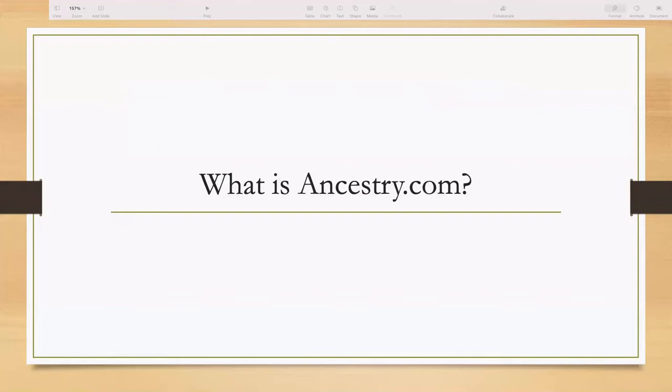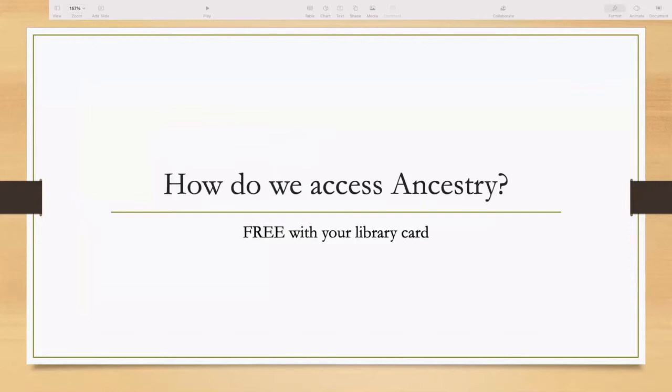Right now, a lot of libraries have time limits on how long you can be in the building. But Ancestry for the next few weeks is available at home, even with your library card. During the pandemic, the company that runs Ancestry extended the in-library service to home service. So hopefully they'll keep extending it. But we'll talk about what your options are if you prefer to use Ancestry at home and you're not able to make it into the library.